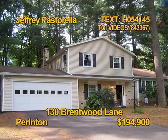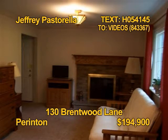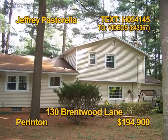This great parent and family home has a private wooded third of an acre lot. 4 bedrooms, 2.5 baths, 1,800 square feet of family space. The kitchen comes fully appliance. Updates include windows and driveway. Get the complete tour and all the details from Jeffrey Pastorella.